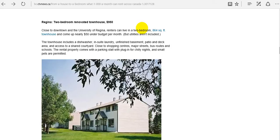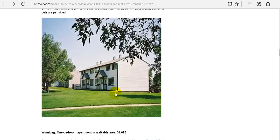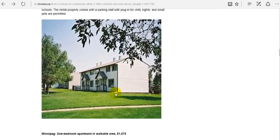Close to downtown and the University of Regina, renters can live in a two-bedroom, 864 square feet townhouse and come up nearly $50 under budget per month, but utilities aren't included. So all the water, electricity, internet, all that is not included. The townhouse includes a dishwasher, ensuite laundry, unfinished basement, patio and deck area, and access to a shared courtyard, close to shopping centers, major streets, bus routes, and schools. The rental property comes with a small parking stall with plug-in for chilly nights, and small pets are permitted. So you get a townhouse like this one for $950 a month in Regina, Saskatchewan.